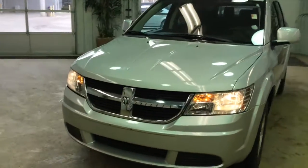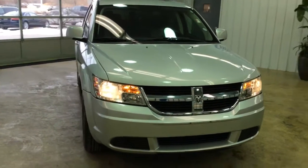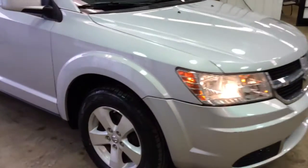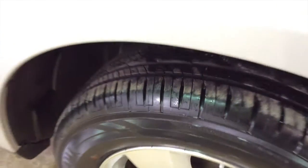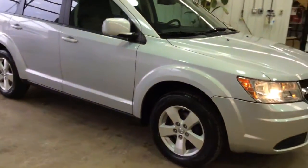Hello everyone. Today let's take a quick walk around this 2009 Dodge Journey SXT. It'll be a quick walk around to give you a little bit more information about it. Show you that all the wheels and tires are in good shape. A lot of tread on the tires. This is a front wheel drive vehicle.